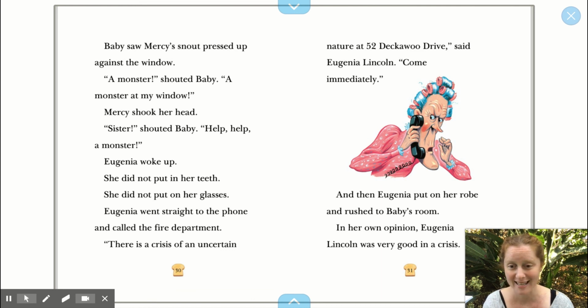She did not put in her teeth. She did not put on her glasses. You know, sometimes old people have false teeth, right? So then at night they have to take them out, put them on the side of the bed.